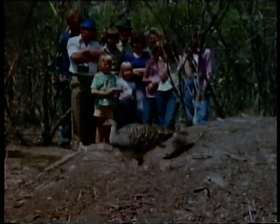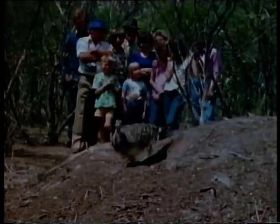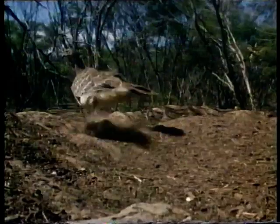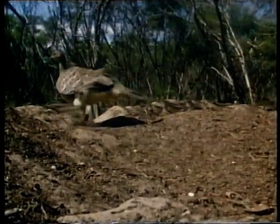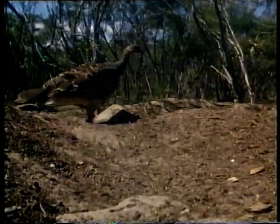Despite the fact that Australian farmers are concerned primarily with the economics of land use, some of them are concerned that the malleefowl has become one of Australia's endangered species. So they've allowed islands of mallee scrub to remain among the wheatlands, to give these remarkable mound builders a better chance of survival.